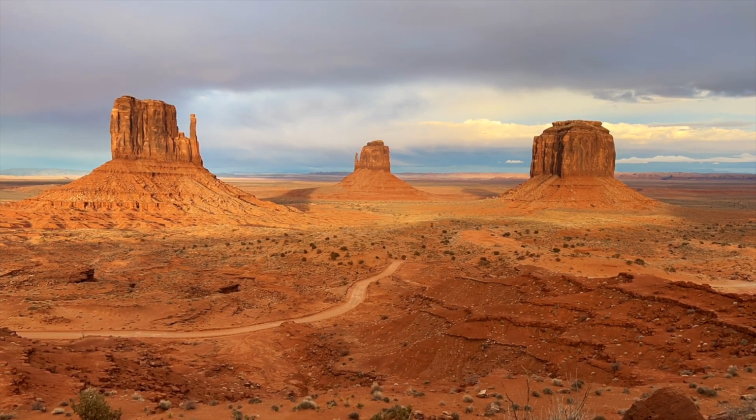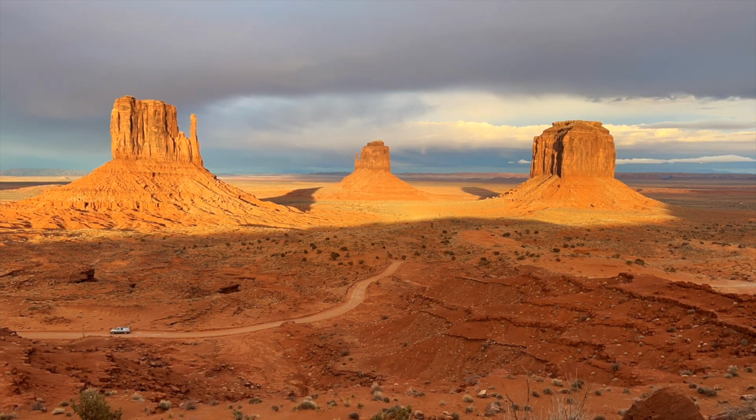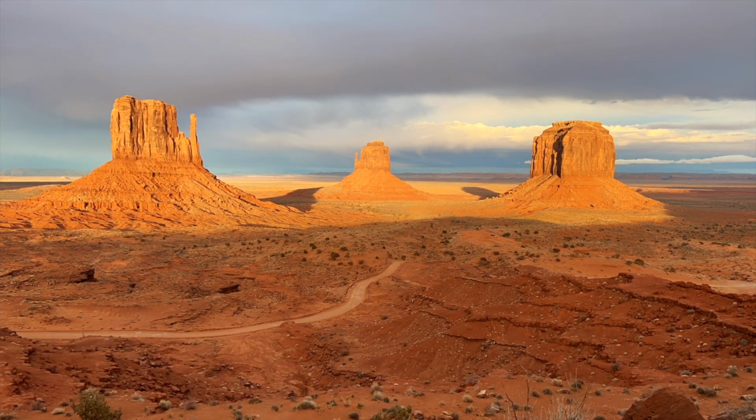We're at a viewpoint in Monument Valley at Navajo Tribal Park for sunset. It's pretty windy. And beautiful. We parked at the Tribal Park Visitor Center and enjoyed this incredible view just steps from our car. At the Visitor Center, there's a gift shop, restrooms, and a restaurant.